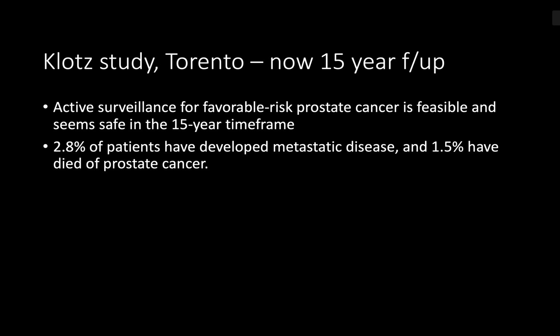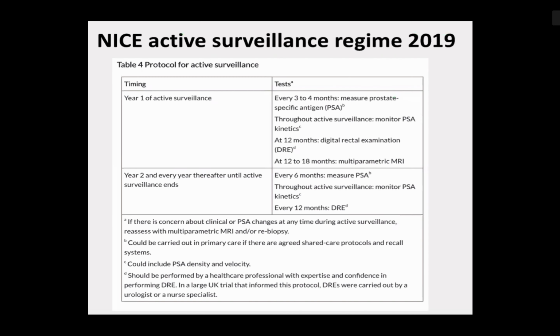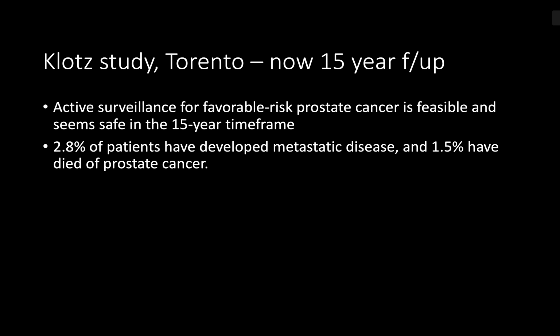All right. So what's the evidence for active surveillance? Sorry, can you repeat that? You broke up. Sorry. What is the evidence for active surveillance in Gleason 3+3?